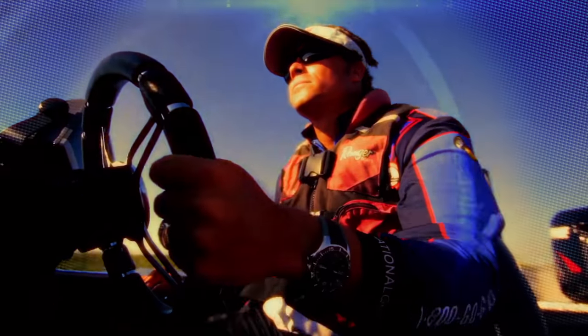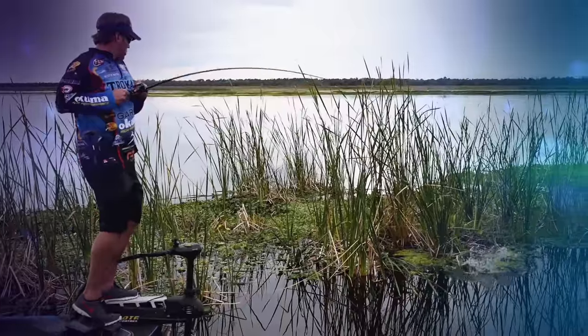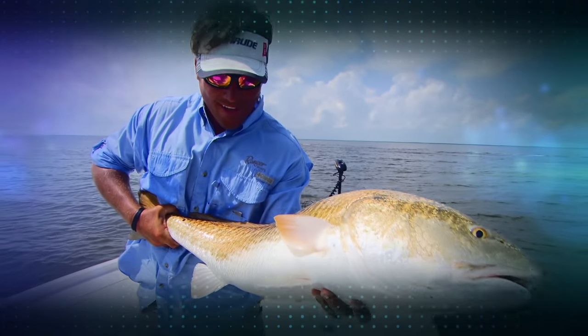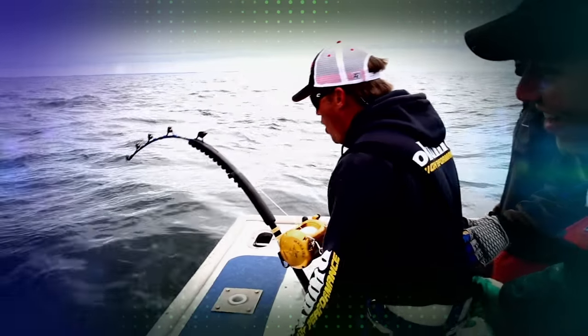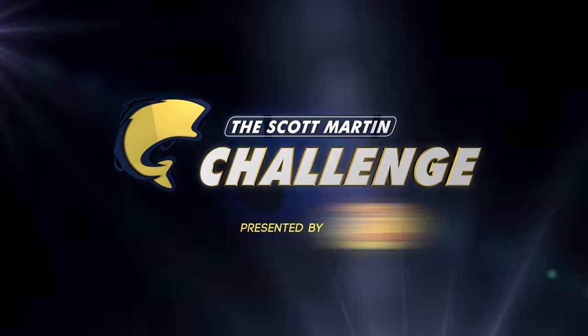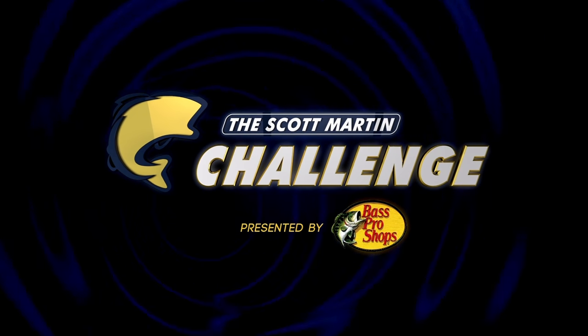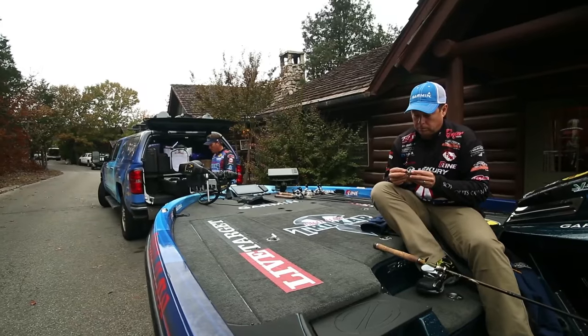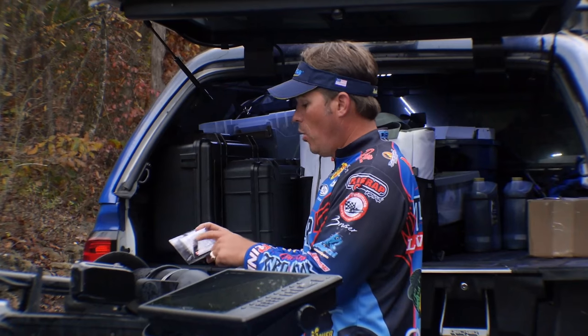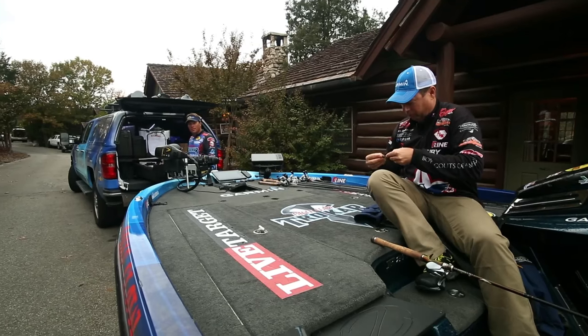14 pounds, 5 ounces. There he is. That's a good one. Game time. Look at that fish. Unbelievable. I'll tell you what, that little crankbait right there might smash him up, dude. Yeah, that's the right day for it. He's got like a whole school of little baitfish inside of it.